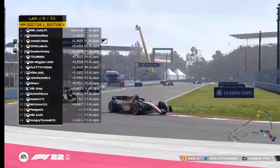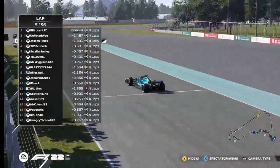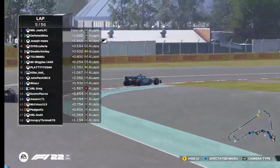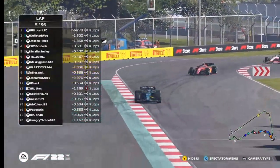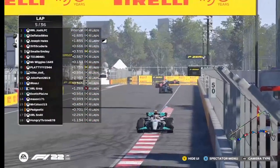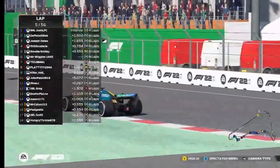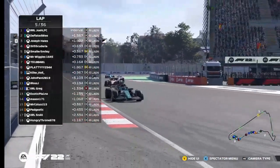Scuderia is still behind Joseph. And the drivers just in front are going to be driving away in the meantime. Already we got 4 laps done, and from the 36, so this could be a very quick race that we're going to see.